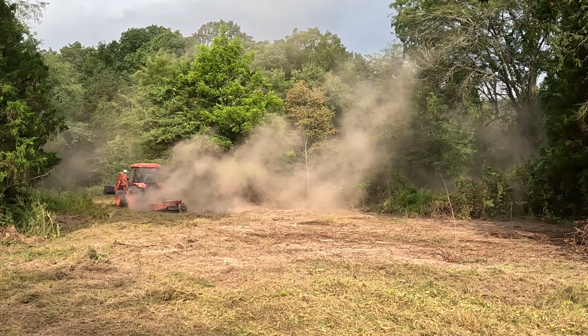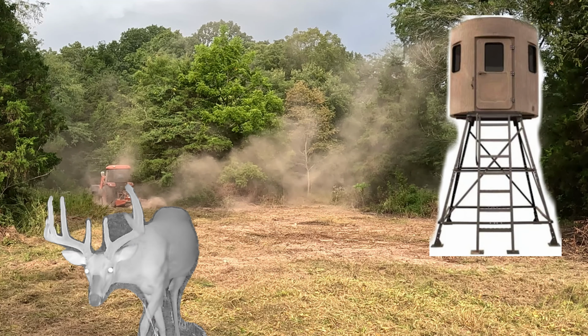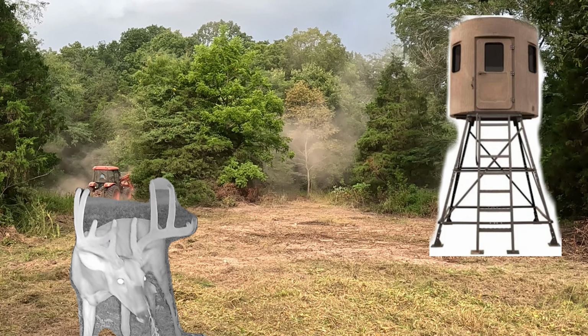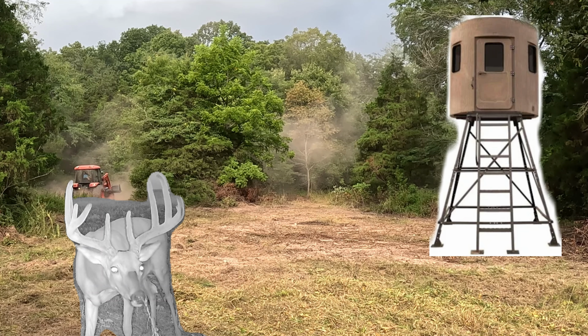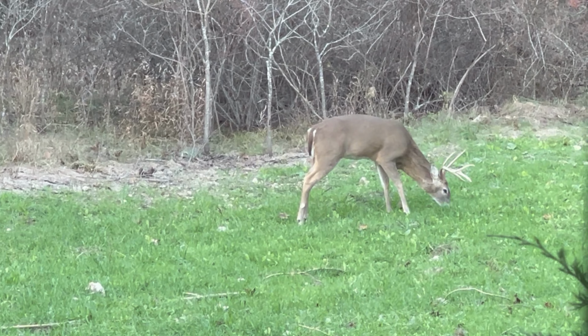It's gonna be a beautiful setup right here, just beautiful. I can visualize sitting in a nice tower blind, peace and quiet, nature. Maybe a big buck might or might not come out, you never know.